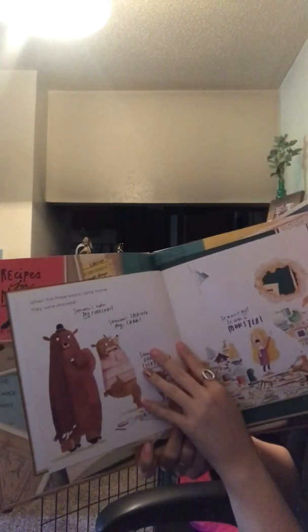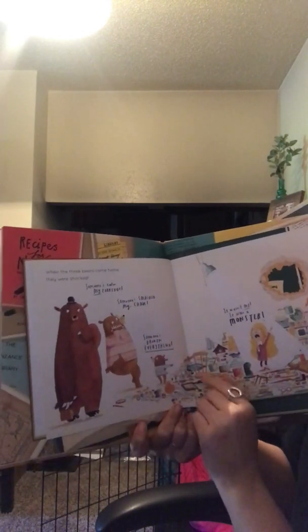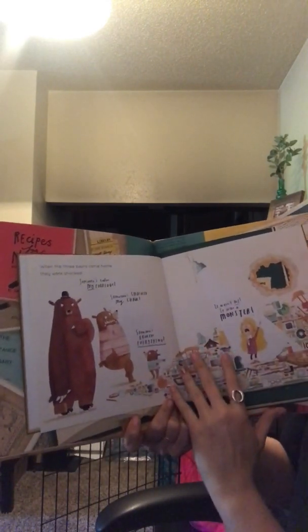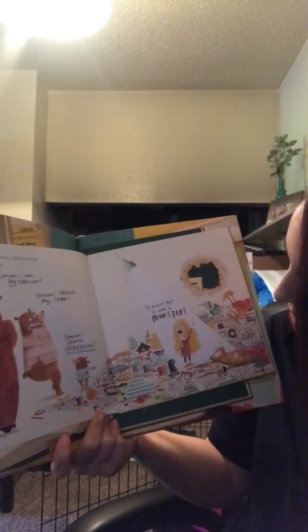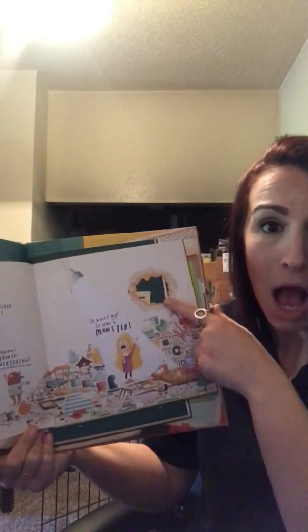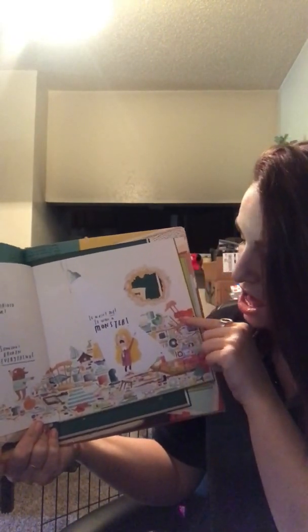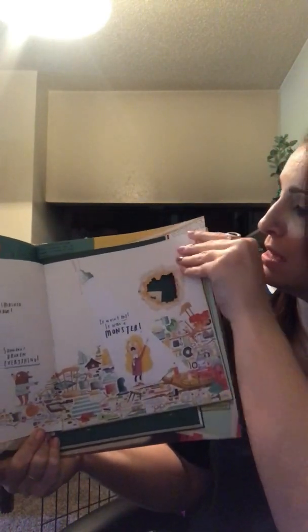When the 3 bears came home, they were shocked. Someone's eaten my porridge. Someone smashed my chair. Someone's broken everything. It wasn't me. It was a monster. Oh my goodness. This is so silly.